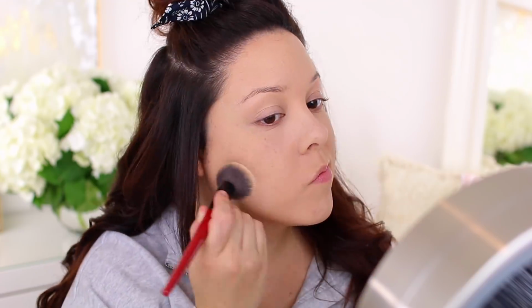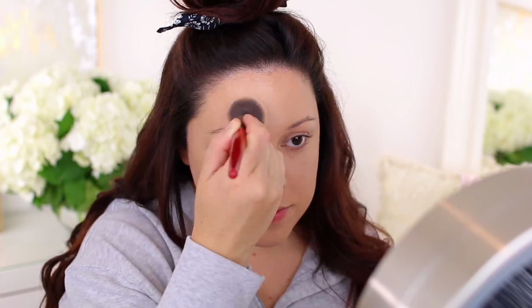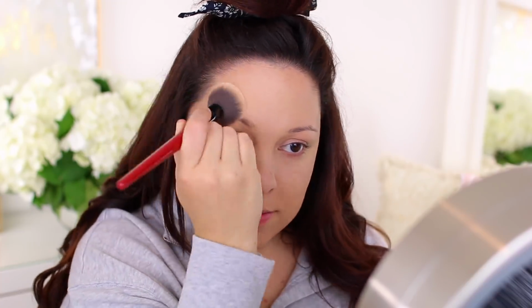So I feel like the more powdery a powder is, the longer it's going to keep my skin matte, if that makes sense. And now that it's summer, I can use all of the matte products that I can get. So I enjoy this for day-to-day wear.